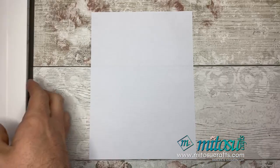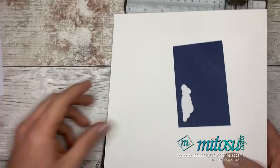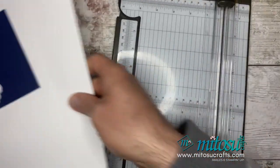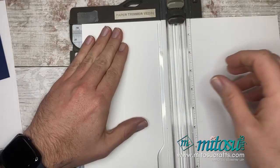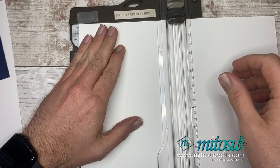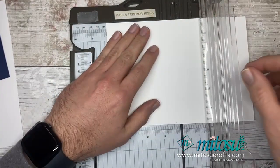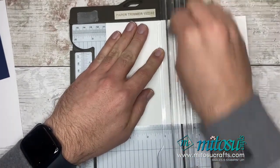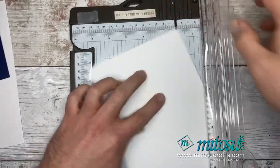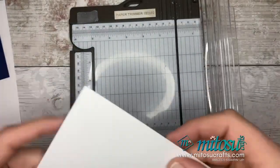So I'm going to just do some bits and bobs. I've got myself some card base here, my normal basic white thick. I'm just going to create myself my normal card base, as you do, and we'll score that in half at 10.5. Here in the UK, we cut our card bases to 14.6 by 21 and then score it in half at 10.5, and that creates our lovely card base.